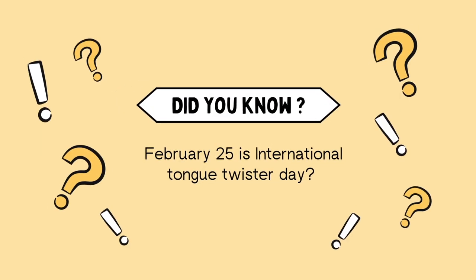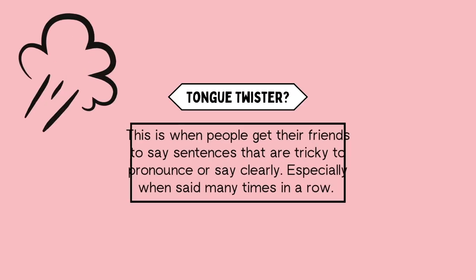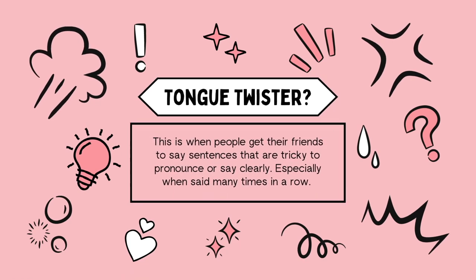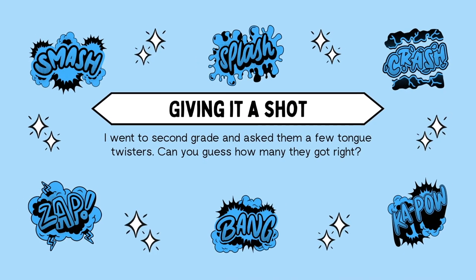February 25th is International Tongue Twister Day. This is when people get their friends to say sentences that are tricky to pronounce or say clearly, especially when said many times in a row. I went to second grade and asked them a few tongue twisters. Can you guess how many they got right?